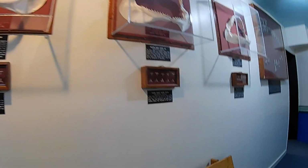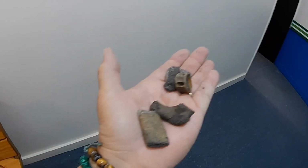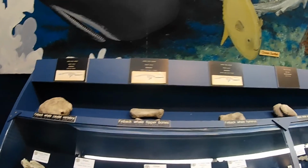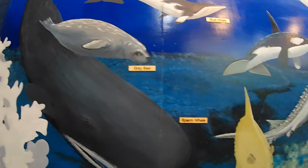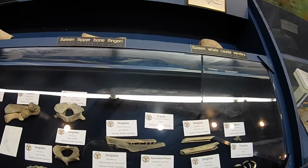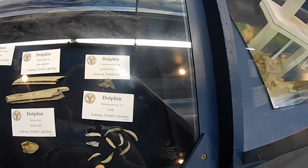Alright, I'm gonna wander around the museum a little bit. I have something that I want to ask them about. I wonder if this stuff is bone. That's what has brought me to North Carolina. Let's see what we got in this room. Oh, we got some bits of bone. That's like some stuff that I picked up. See, I found a lot of sharp pointy things like that. Oh, I guess these are dolphin teeth that I found. Okay, cool.